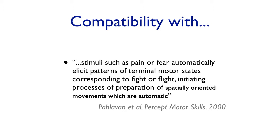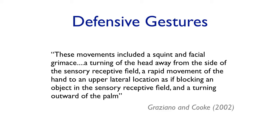And what I just mentioned to you was this idea that my hands will fly up in front of my face and try to protect myself. So what we found in our research was that the body will fire off patterns of behavior which are spatially oriented, and they're completely automatic. And from time to time, we call this instinctive protection. And one of the scientists who looked at this, his name was Graziano, and he talked about defensive gestures when he studied primates.